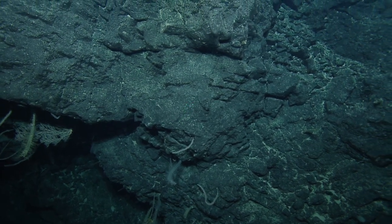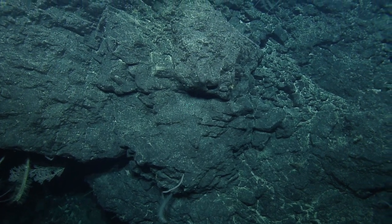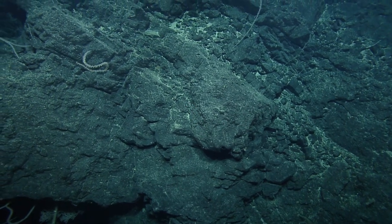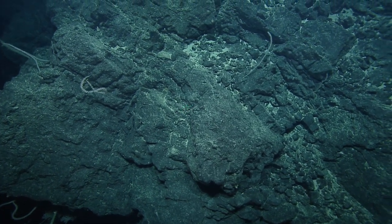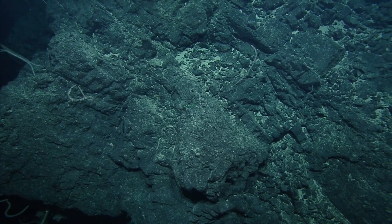So our viewer was asking some questions about mapping. So what sort of mapping do you do during the dive? And do you create 3D maps of these seamounts? And can we see them? Yeah, so we're not diving. We are collecting data.